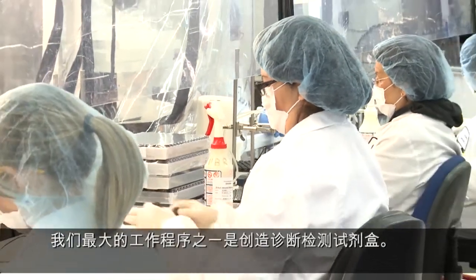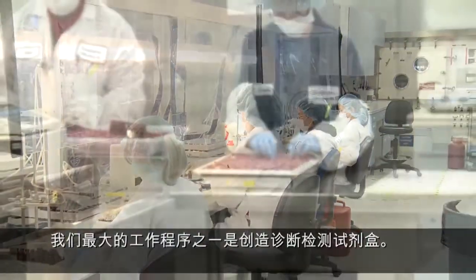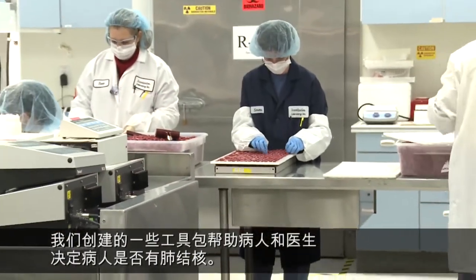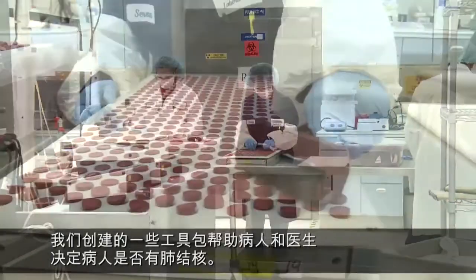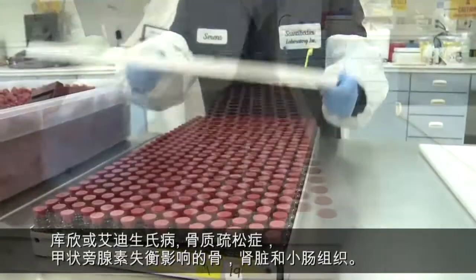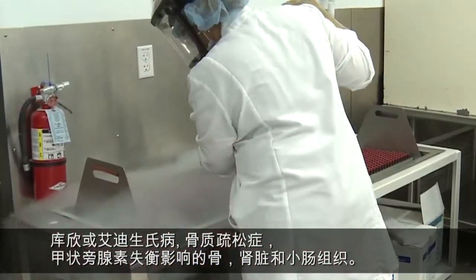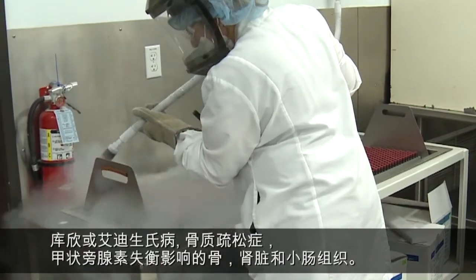One of the biggest processes we have is creating diagnostic testing kits. Some of the many kits that we create help patients and doctors determine if a patient has tuberculosis, Cushing or Addison's disease, osteoporosis, an imbalance in PTH levels affecting the bones, kidneys, and intestine tissues.